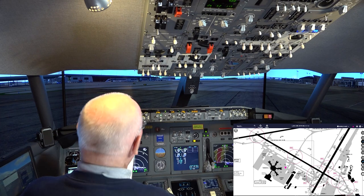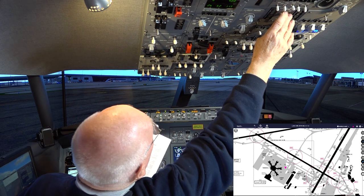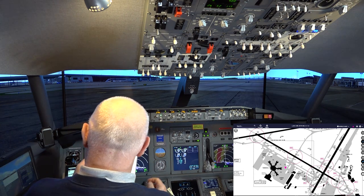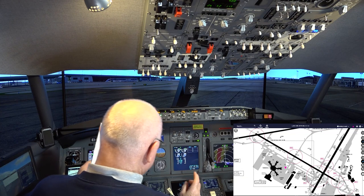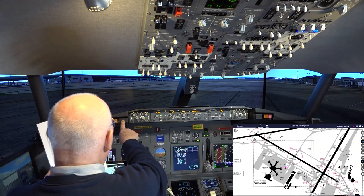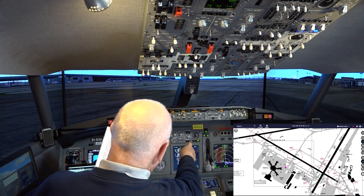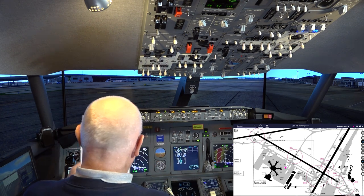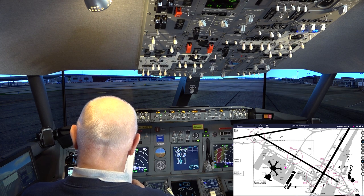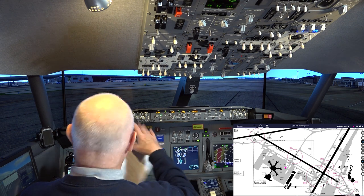Okay, generators are on. Probe heat is now going on. Left and right is on. Anti-ice not required. Isolation valve is correct. Engine start levers idle detent. Flight deck door is closed and locked. Recall is checked. Flight controls are checked. Flaps, we have green light. Stabilizer trim is correct. Auto brake is correct, RTO, speed brake lever down detent, ground equipment is clear.